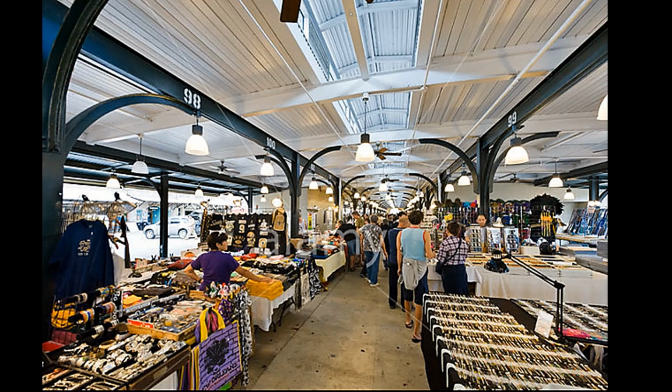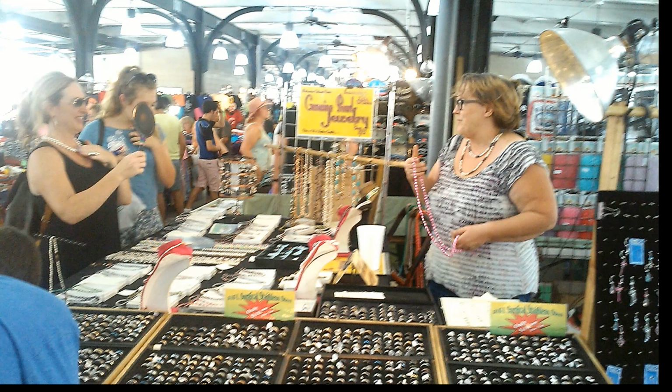The flea market is a wonderful place to roam around. I guess it's been there about 40 years or so. And it's a great place to roam around and make all kinds of purchases. They have almost anything you can think of, from trinkets to some better quality things. While we're here, we'll visit my sister.